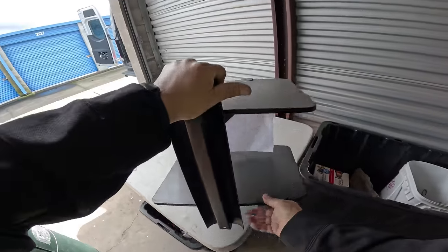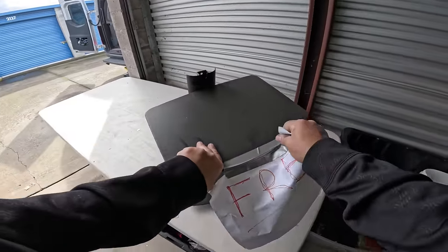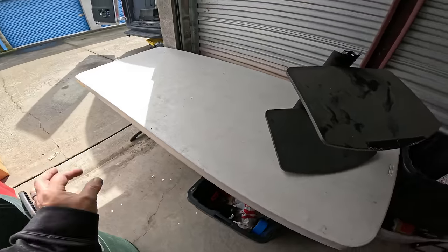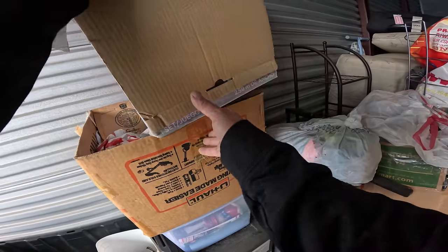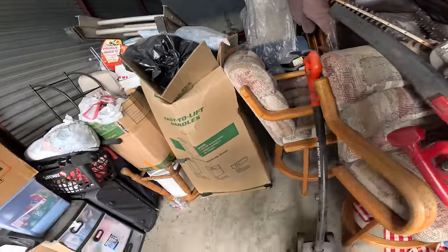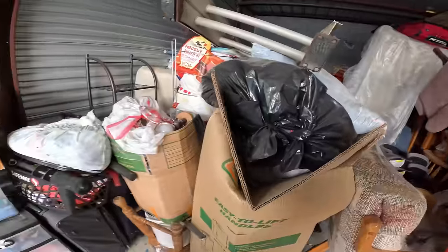Oh, I saw something I don't like, guys. Free. Dang it. I felt like this is stuff that they already offered for sale, and now obviously they offered it for free. That sucks. And then they put it in here. There's got to be better stuff back there, though. I mean, those golf clubs look really clean, and there could be some value there. There's got to be better stuff back there.